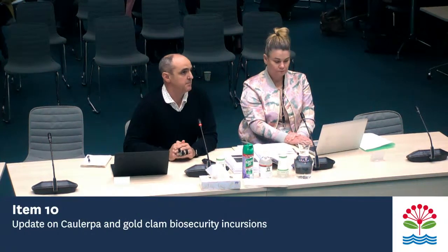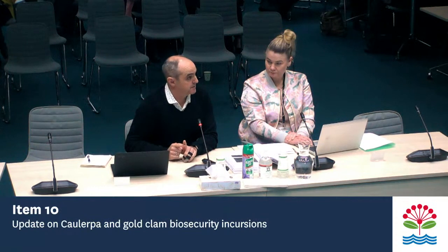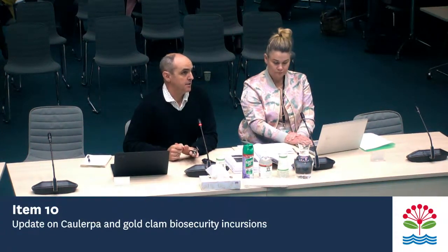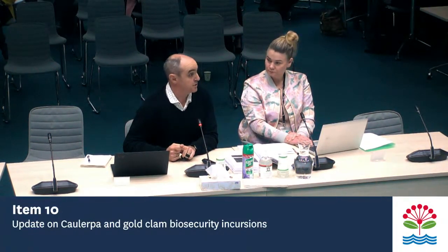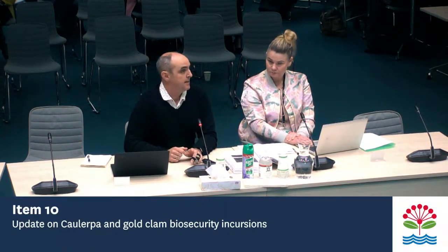International shipping is managed by MPI, and so they have some clear standards that ships are required to meet on entry to New Zealand about things like how clean their hull is and what they do with their ballast water, among other things. I couldn't tell you for sure what their random checking regime is, but we understand it to be reasonably thorough. You can never check 100% of the things, but it is reasonably thorough, and they do take action when they find problems. So it's not directly the responsibility of the port, and I'm not sure if they also take further action themselves, but it would be primarily the responsibility of MPI.